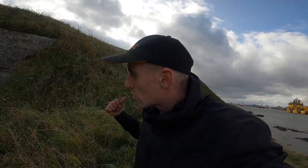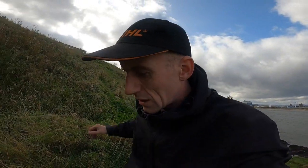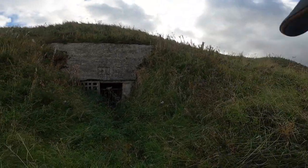I think a little bit closer to Montrose or Ferryden along there, there's two other little machine gun nests, but I didn't actually stop at them on the way along because it's so windy at that end of the beach.